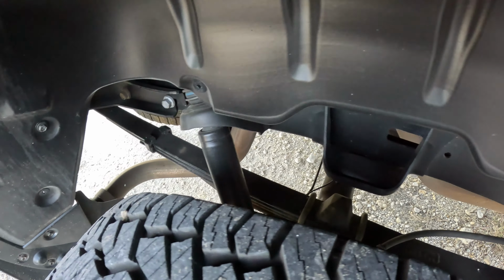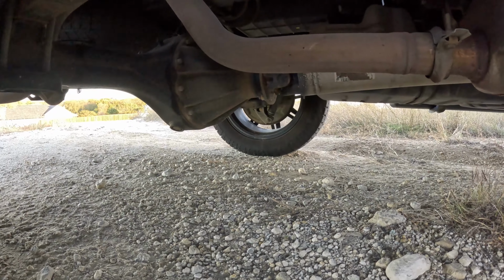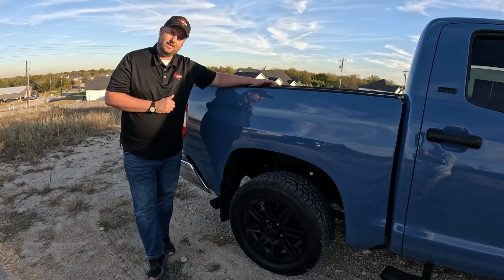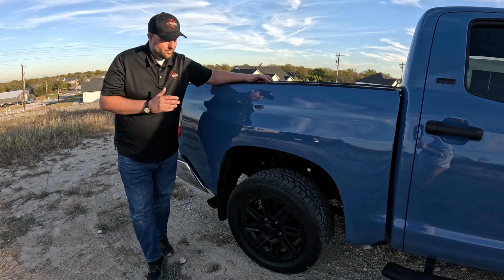But let me tell you, dude, that diff is like a 10-inch diff. It's like a Ford 9-inch knockoff with a third member in the front. So it's very durable. I've never heard of one breaking. The downside is you cannot get a locker on this truck, even in TRD Pro. What? That seems bananas to me. But nonetheless, that is what it is.